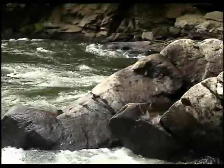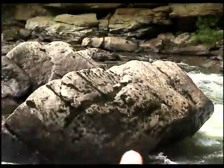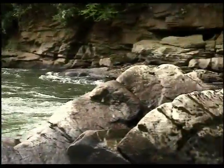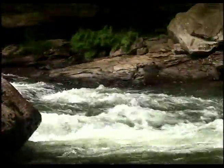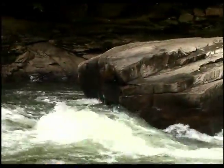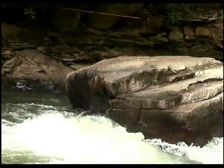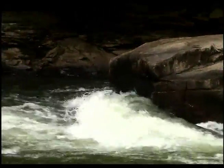Sunshine. We're here at Dimple Rapid. Right here is the Pinball Rock. The rafts are going to be coming right through here. Try to avoid bouncing off the Pinball Rock, which puts you right into Dimple Rock, the biggest flipper this side of the Mississippi. Guaranteed to be some action. Let's see how they do.